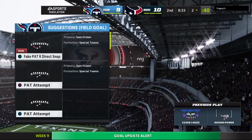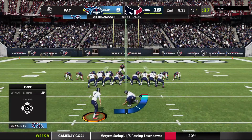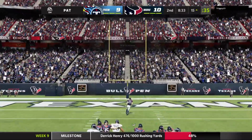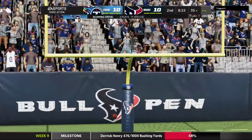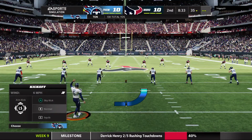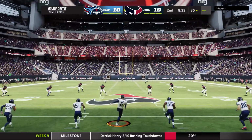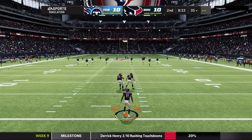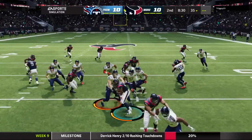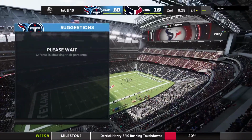And the Titans are an extra point away from tying this thing up. Now the extra point try forthcoming. And he'll put it through, and that evens us up at 10 apiece. All level now at 10 apiece as the kick's away. Fielded just outside the goal line. And he'll be tackled just shy of the 25.